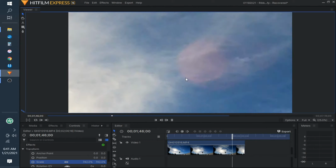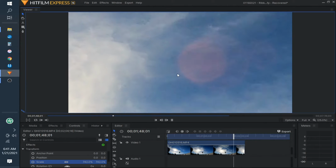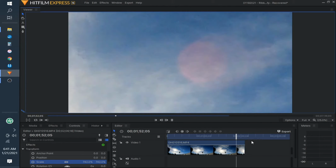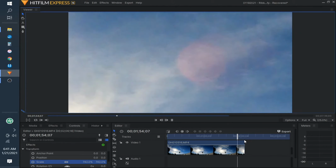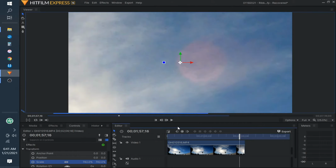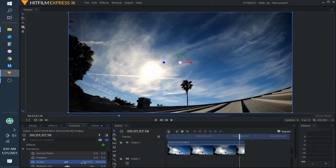And it's just fading out, fading out. You can barely see it right there. But then towards the end of it, it is just gone. And I'm gonna set this back to original. And so yeah, I'm not making it again. You can see the lens flare here.